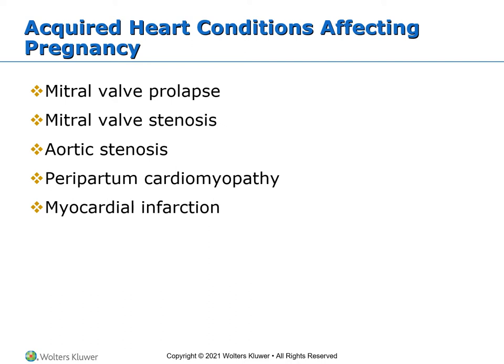It's encouraged to decrease activity, restrict sodium, monitor weight, and do echocardiograms to monitor that cardiomegaly. Also prophylaxis for intrapartum endocarditis with antibiotics, and for pulmonary infection for women who are at high risk. It's best to have a valvuloplasty before getting pregnant.